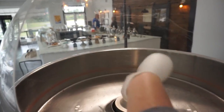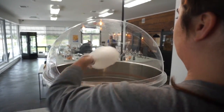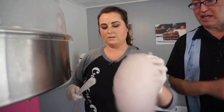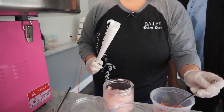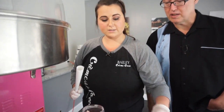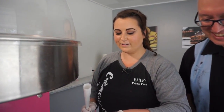I'm going to show you how I make my champagne and strawberry cotton candy today. This is freeze-dried strawberries ground up, so you really get the strawberry flavor in there. It's not just flavored sugar. And these are little sugar hearts? Yeah, you have to have pink glittery hearts when you're making strawberry and champagne cotton candy, right? Absolutely.